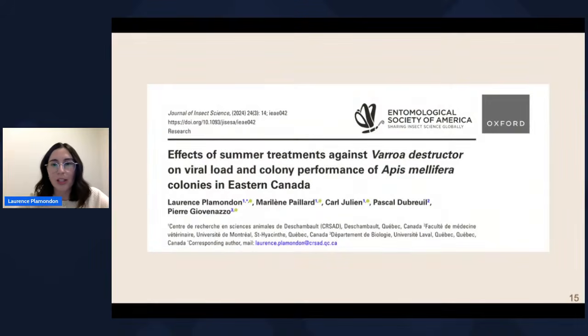And all those results are in a publication, which is free online. So if you want to check and have more details, you can go.